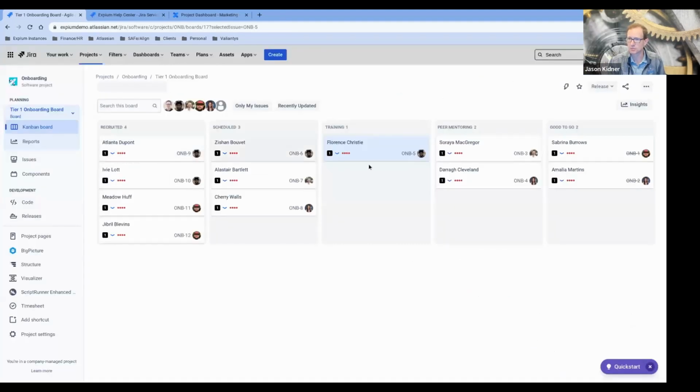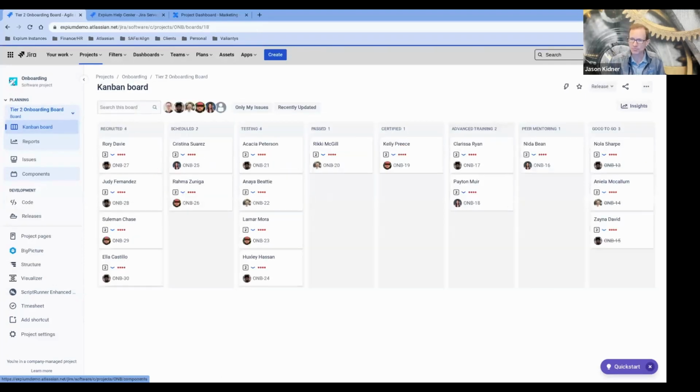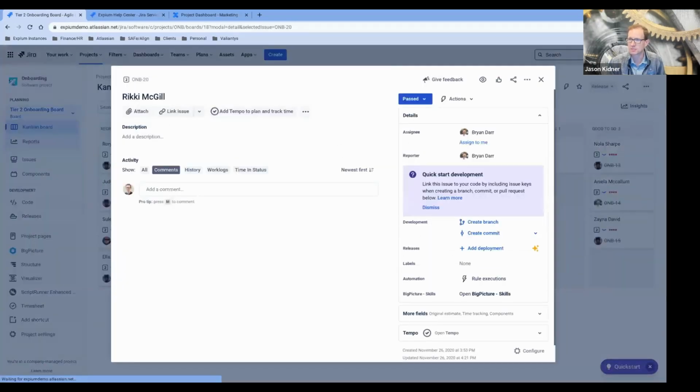And then you can see where people are at along that workflow here. There is also a tier 2 workflow that I'll just cover very quickly. You'll notice this particular board has more columns because it's a little bit more involved workflow. And when we click on one of these team members, it looks like they're in the past status. Let's look at this workflow.